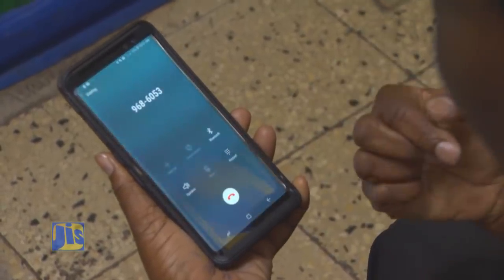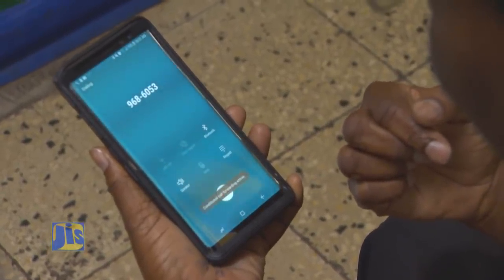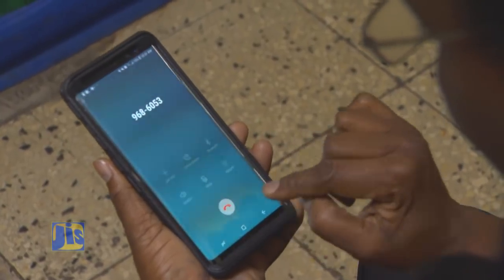968-6053, you will get a recording from any of the telephone service providers. There's a standard recording that you'll hear. The voices may differ, but the message will be standard, approved by the OUR, reminding you that you are really to dial 10 digits, but your call will be put through.